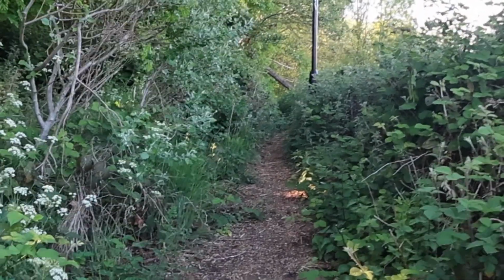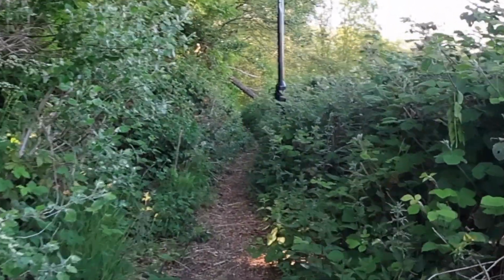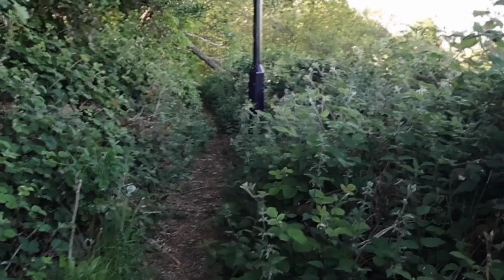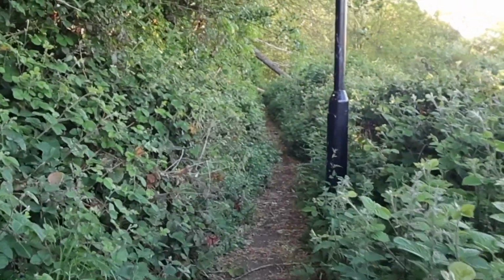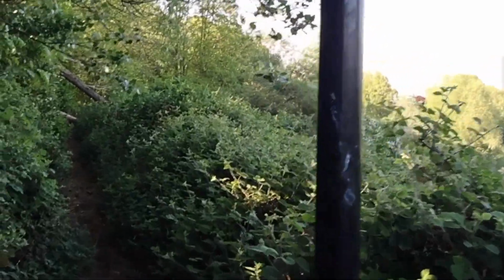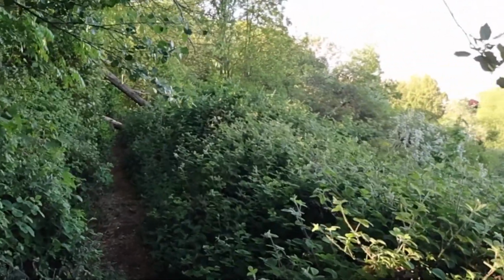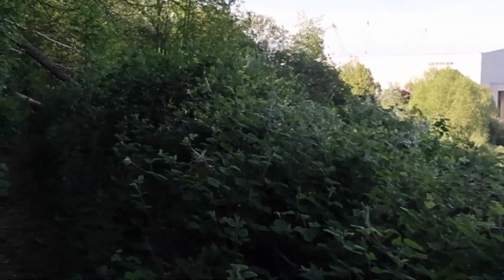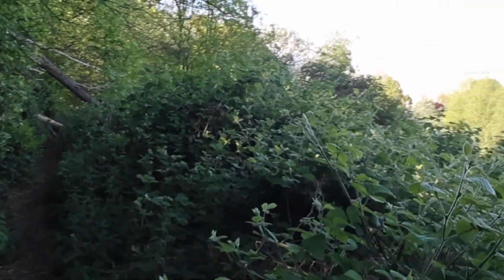Hello everyone. Today, let's try and guess where I am. Right in the centre of Sunderland. It's hard to believe I'm probably about 600 metres from the Sunderland Empire Theatre and the Bridges Shopping Centre, 600-700 metres I think. But just to give you some idea where we are.